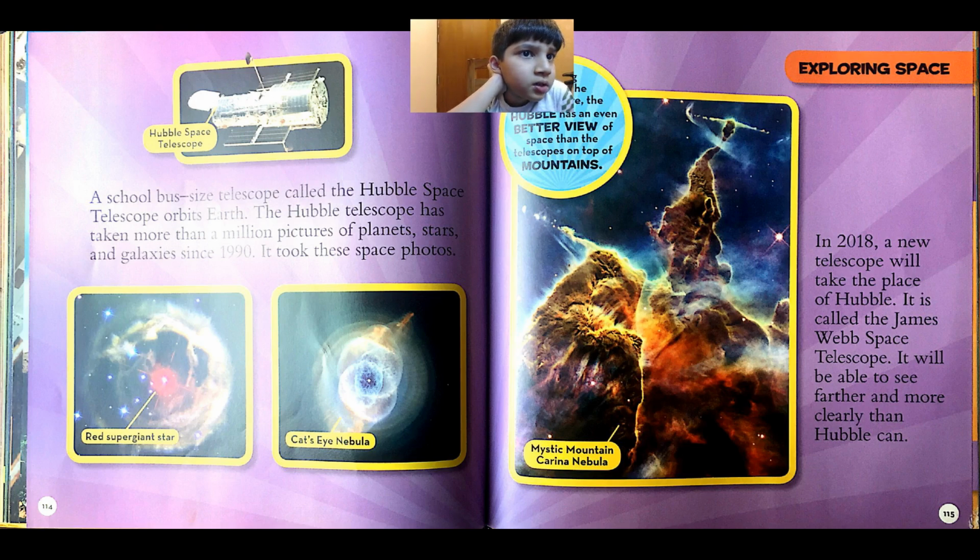Red supergiant star, Cat's Eye Nebula. Flying above the atmosphere, the Hubble has an even better view of space than telescopes on Earth. Mystic Mountain, Carina Nebula.